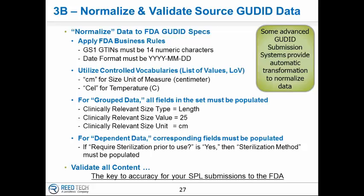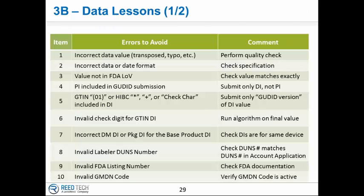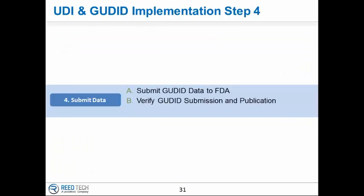If your UDI system is able to do a pre-check against the FDA's business rules, you greatly collapse the iterations that you need to do, and some advanced systems are able to help you along this data transformation, normalization, and validation. Here are some more examples. Again, I'm going to leave this for homework. And the next two slides go into very specific examples that we have seen that cause a particular record not to be accepted by the FDA. So again, homework, homework.